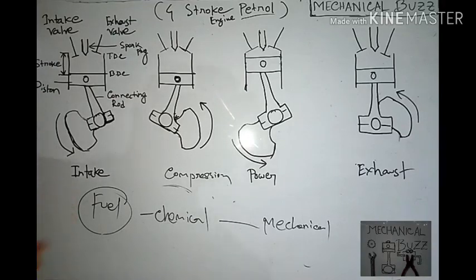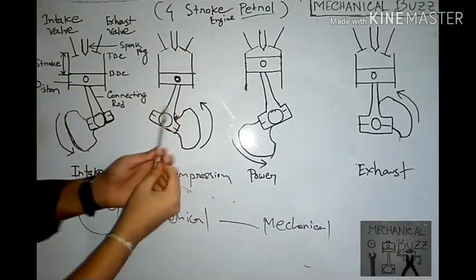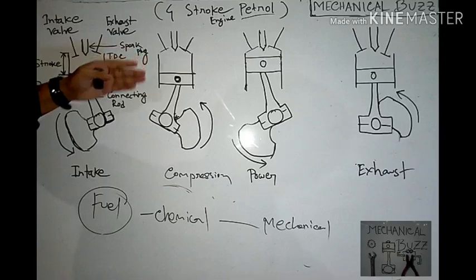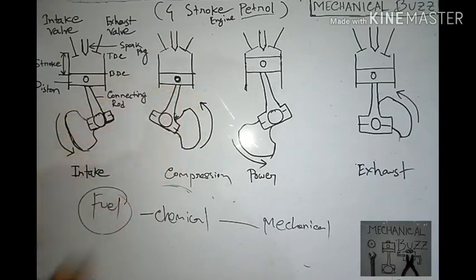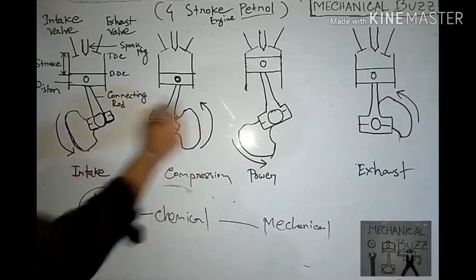With the help of explosion, here is the piston, which goes up and down inside the cylinder. When an explosion happens inside the cylinder, the piston receives high pressure and a thrust, and with that thrust it comes down very quickly. Here is a part called the connecting rod. This connecting rod creates a pressure or thrust on the crankshaft.